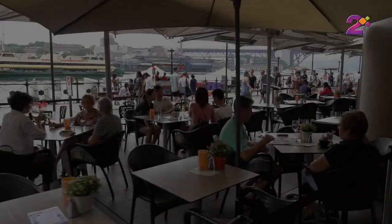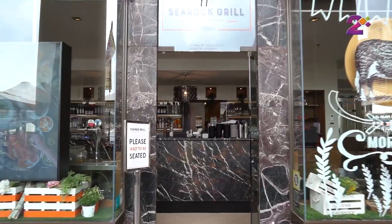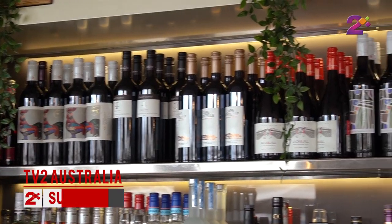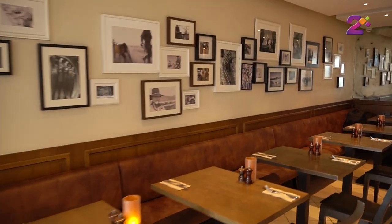Travelling is not only about visiting a new city, it's about experiencing a new culture. Sydney is a very multicultural city, and we have many different restaurants, bars, foods, and drinks. And we also have delicious traditional cuisine. If you're visiting Circular Quay, I recommend you come to the Sea Rock Grill Restaurant and enjoy the delicious mouth-watering grilled foods that this place has to offer.